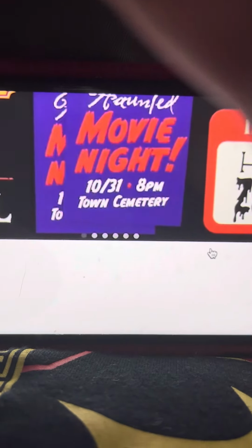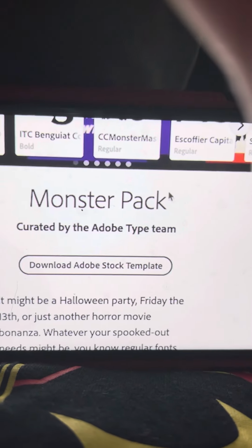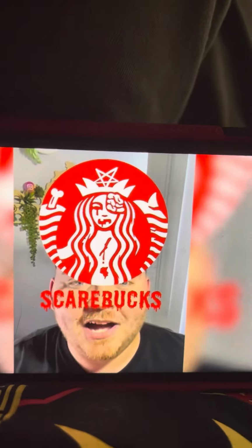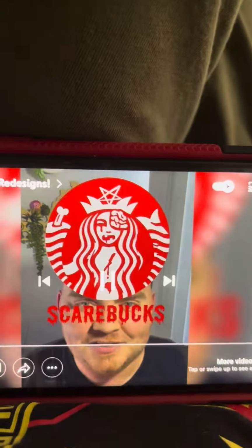I went on Adobe Fonts to find a scary font and found this monster pack. I typed out Starbucks, and this is the font Schlop. And here's the final result. I'm beyond happy with how this came out, and I could actually see them using something like this for Halloween.